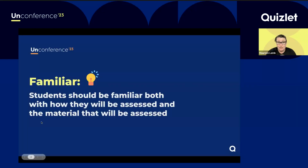Assessments should be something that is familiar, not just familiar with how they're going to be assessed, but what they are going to be assessed on. Both things need to happen. It's really important to provide things like practice exams so that students know the format in which they're going to be assessed. Even if it's not the exact same material, students know what the question types are going to be that are going to be asked.